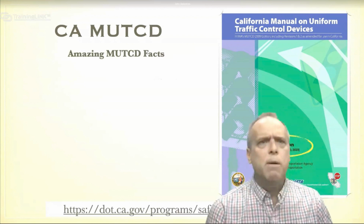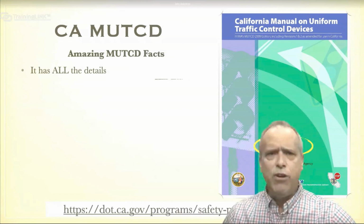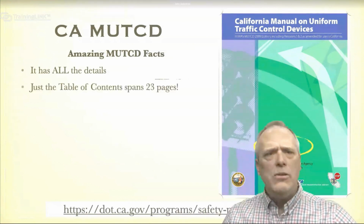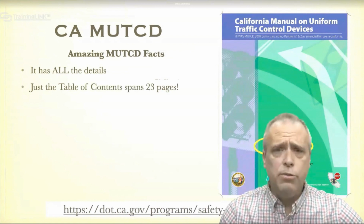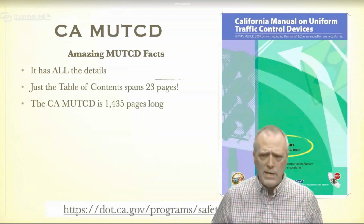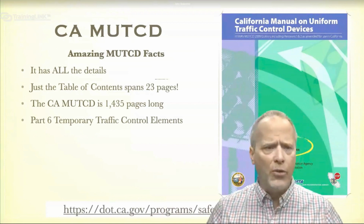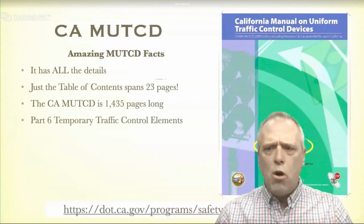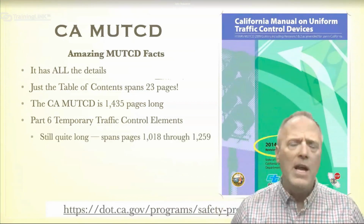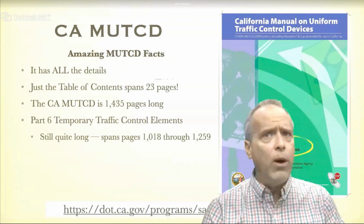All right. So here's some amazing facts about the manual. It has all the details on roads. It has everything, how wide the stripes need to be, all sorts of stuff. It's long too. The table of contents page is 23 pages long. The whole thing is 1,400 pages long. So you can think of it as light reading. But for temporary traffic control, the type of stuff that we do is all contained in part 6. So only one section of the 1,400 pages. However, it's still long. It's a couple hundred pages long. So 1,018 to 1,259.